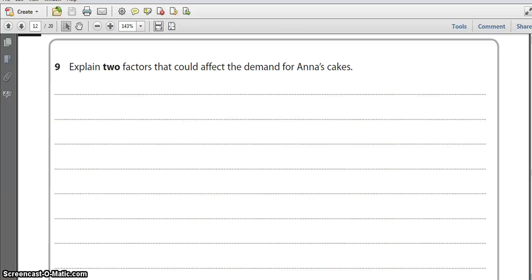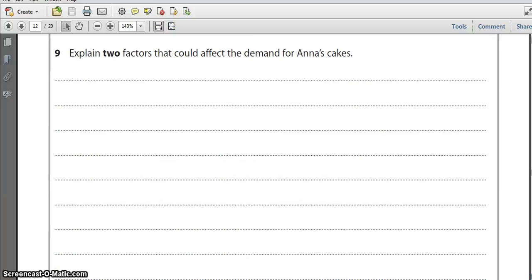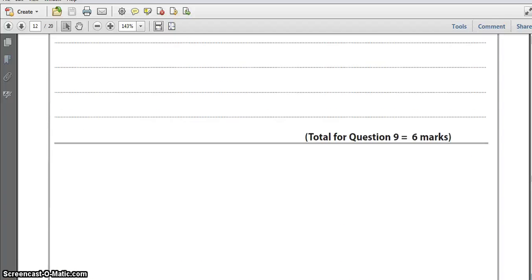A third one could be that it says in the case study she uses organic, very high quality products in her cakes. This may encourage consumers to use her products more because she is using the best quality products compared to her competitors. So any of those really. Remember, you've just got to choose a point and link it to the case study. No need to evaluate here, it's just an explain question. That's 6 marks there.